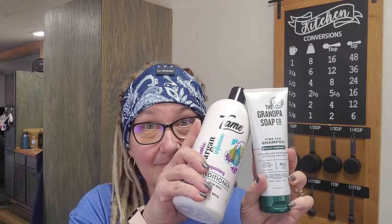Shampoo and conditioner. It's always good to have a few extra bottles stocked up. I try to keep about 6 months on my shelf, and that way it's just something you don't have to be concerned about. Now we're going to go for oral hygiene.